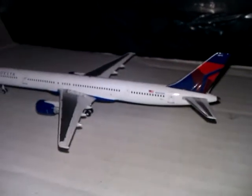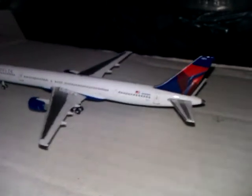Yeah, just pushed back from the gate. Tugs driving off. Delta 757-300, and he will be headed off to Atlanta.